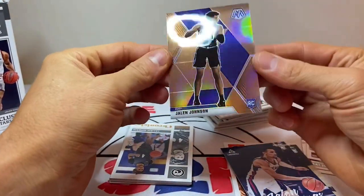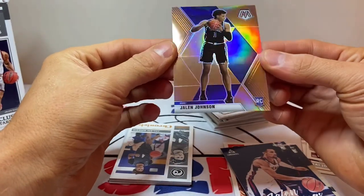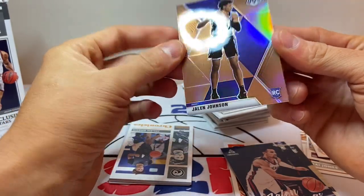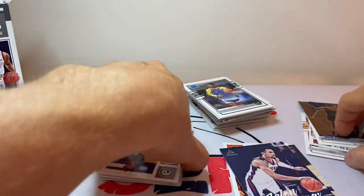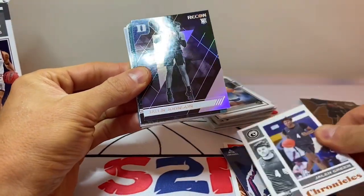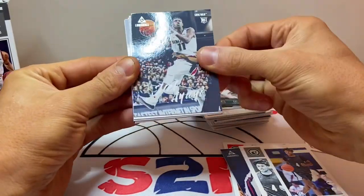All right. Man, I haven't seen mosaic in forever. Not even too sure. I'm guessing this is just school colors. No, it's Duke. I don't know. That kind of copper color is throwing me off there, but all right, cool card. Jalen Green again. Jalen Johnson. Kai Jones.